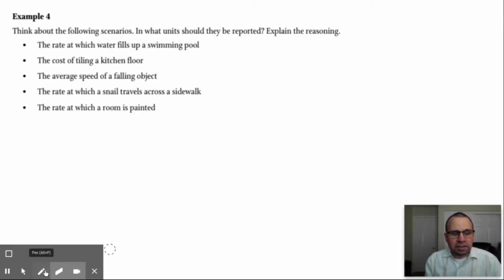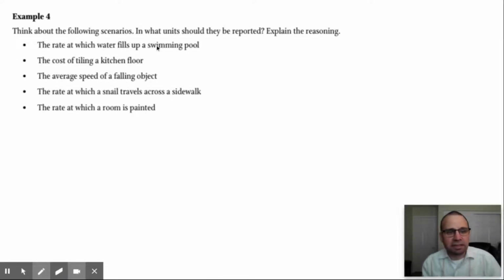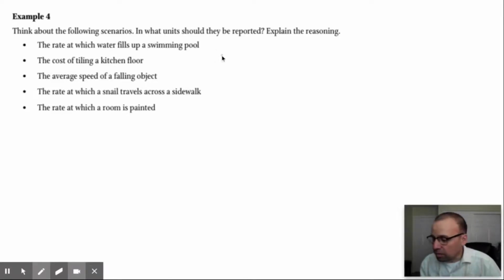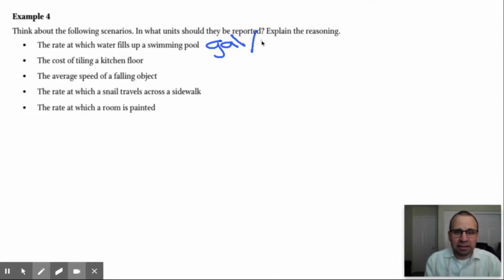In this particular problem, example 4, they're just asking you to think about the units. What would make sense here? The rate at which your water fills up a swimming pool. What units would you use? If you're measuring really big units of water, we tend to use gallons, right? And it's probably going to be so many gallons per hour.